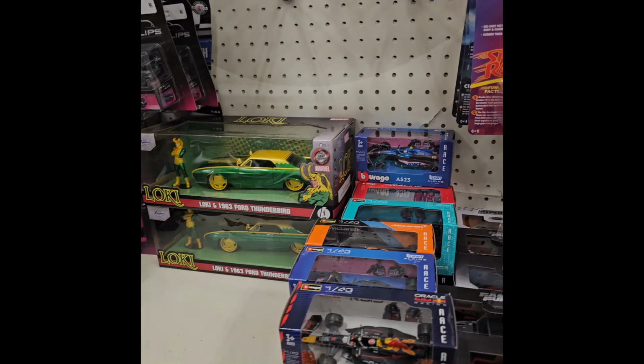Check out that police car. That's awesome. Some Fast and the Furious. That's the one that they drove around, speed around. It's a nice little 5-pack. Don't even fit on the hook. That's about it, guys. They have a lot of car coaches, but there's a lot of peg warmers hanging in here. They're never gonna get through that.